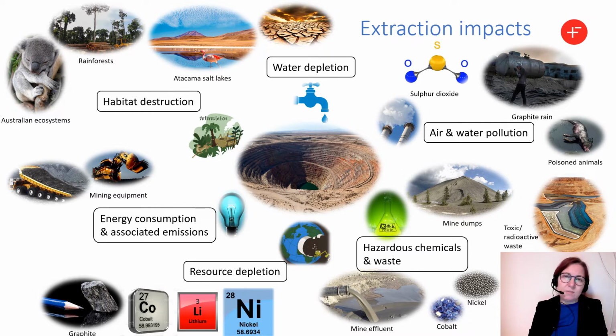Mining processes emit a wide range of pollutants, either into the air or into the water. Mining waste dumps are in themselves physically hazardous, but they also contain very high concentrations of heavy metals. The materials that are mined themselves, particularly nickel and cobalt, are in fact toxic to work with. The energy consumed during mining processes tends to be quite high, and those have associated greenhouse gas emissions. And then there's also the question of whether natural resources will last.